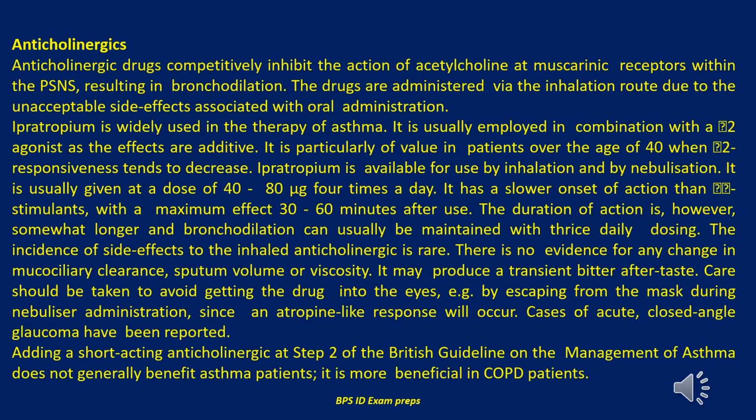The incidence of side effects to the inhaled anticholinergic is rare. There is no evidence for any change in mucociliary clearance, sputum volume or viscosity. It may produce a transient bitter aftertaste. Care should be taken to avoid getting the drug into the eyes, e.g. by escaping from the mask during nebulizer administration, since an atropine-like response will occur. Cases of acute, closed-angle glaucoma have been reported.